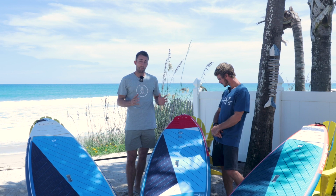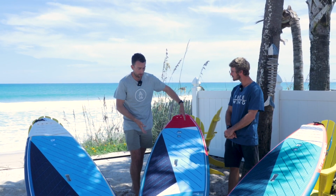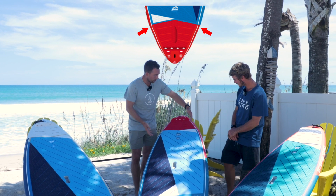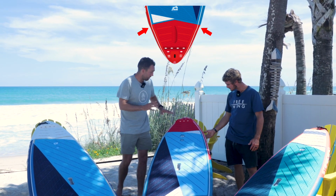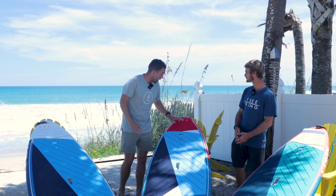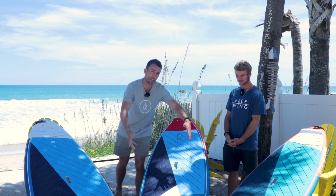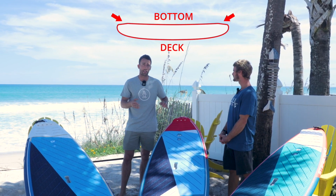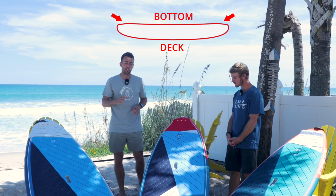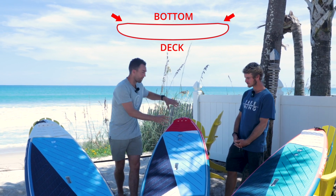The Spice has a number of features that really set the board apart. From the outline, you've got a wing tail which pulls in and gives you really responsive turning when you step back, but you're keeping the stability through the midsection and the nose. And on the bottom of the board, you have a new beveled rail, which gives you a lot of speed and is really easy to maneuver from the midsection and when you get further back.